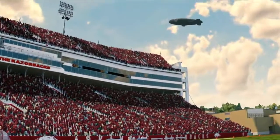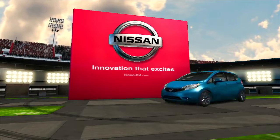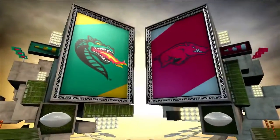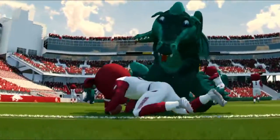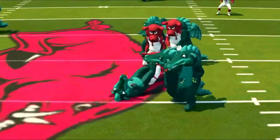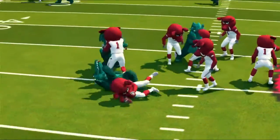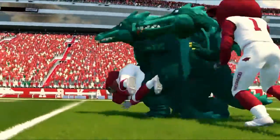We've played 30 minutes. Glad to have you with us on the EA Sports NCAA Football 14 Halftime Show presented by Nissan. Innovation that excites. David Pollack and I here in the studio to break down everything that just happened in your game. This game's been everything we anticipated it being. Each team matching each other blow for blow. Just a one possession game at this point. What do you expect to change things in the second half?